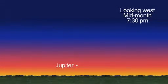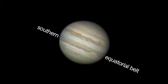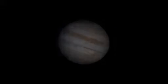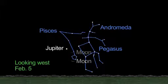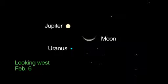This is the last month to spot Jupiter in the evening skies until next fall. Try to get one more look, especially at the southern equatorial belt, which seemed to disappear last year and has just begun to re-emerge. Watch the crescent moon below, next to and above Jupiter. On the 6th, it's right next to Jupiter and Uranus.